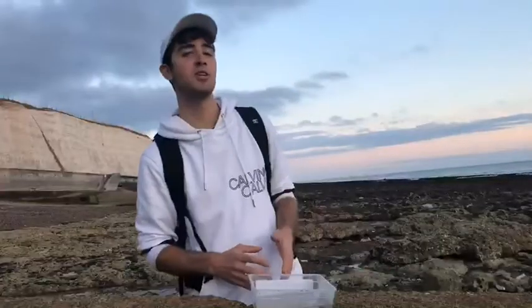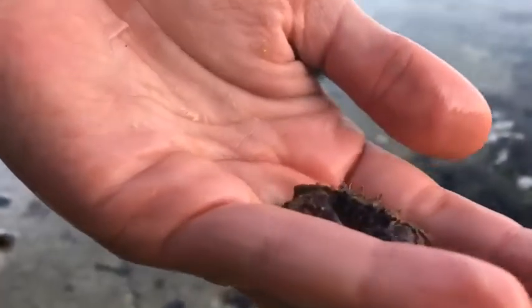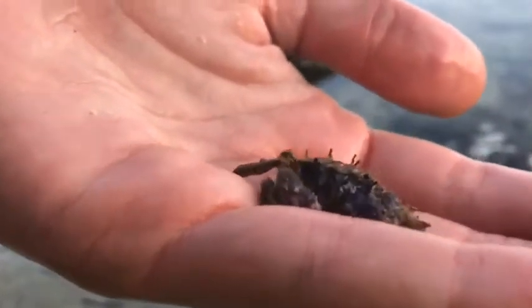Okay, so the last species we have here is a crustacean. It's a species of crab. It's called the hairy crab, and it's actually one of the rarest species of crab you can find here in UK rock pools. So a lot of people think that the porcelain crab is actually a hairy crab because they look very similar to each other, but this kind of looks more like an edible crab, but hairy and small and purple.